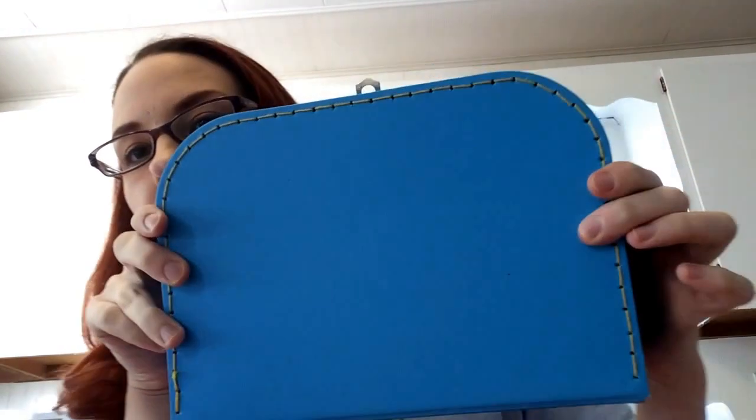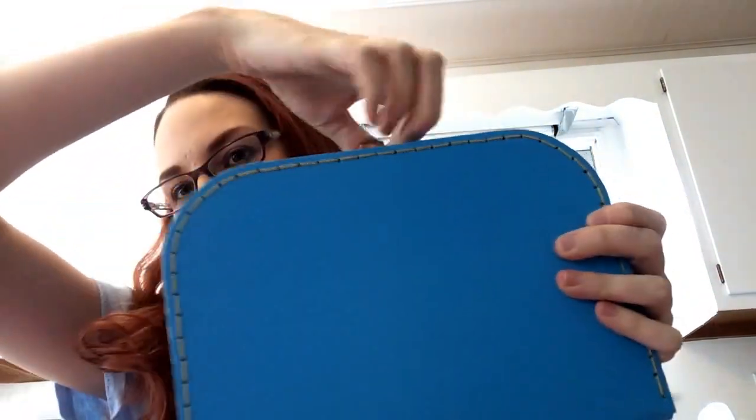Okay. So this is something I'm so excited about. She sent it in this really cute little suitcase. And I saw this for sale on Facebook, and I jumped on it immediately because I knew it would sell really quickly. And I was super nervous because I did not want to lose my chance.